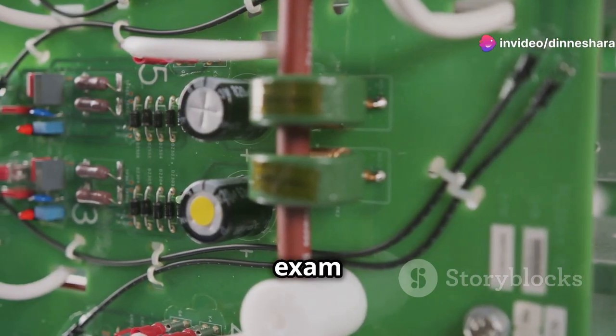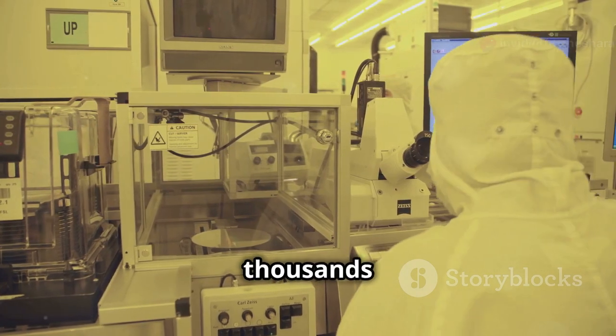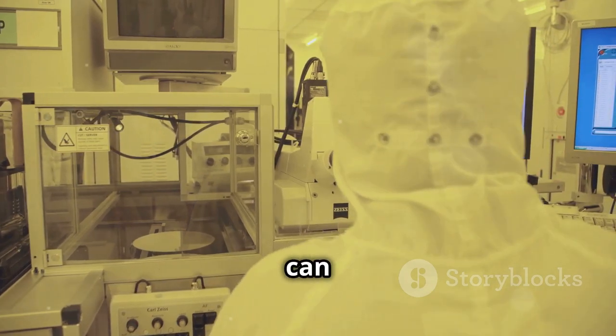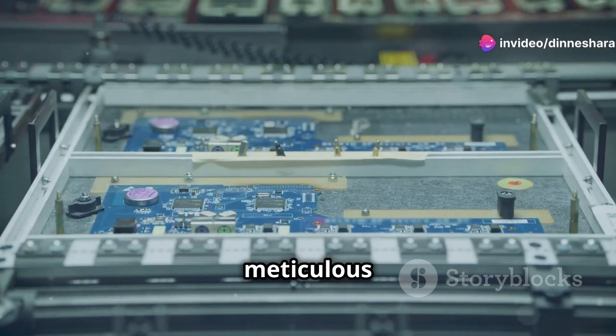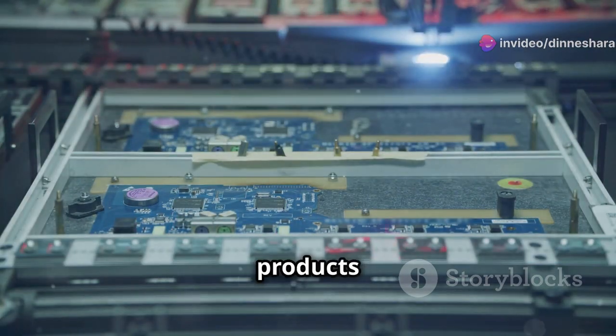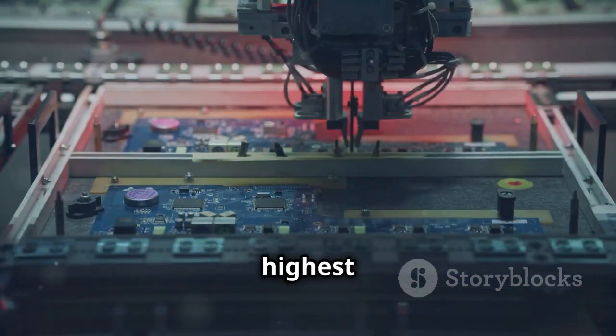It's like a final exam for electronics. If a chip can survive hundreds or even thousands of temperature cycles without failing, it's a good bet that it can handle whatever real-world conditions you throw at it. This meticulous approach to quality control ensures that consumers can have confidence in the products they buy, knowing that they have been designed and manufactured to the highest standards.